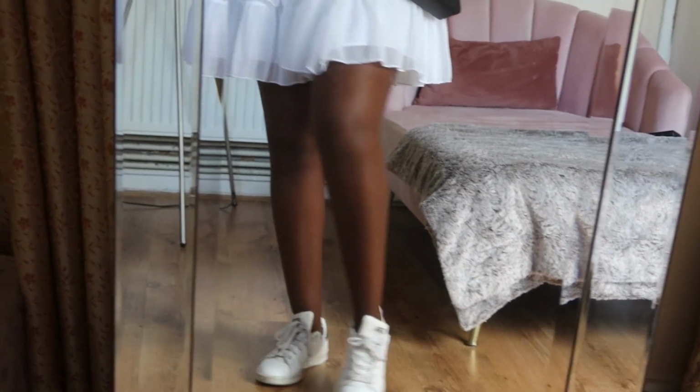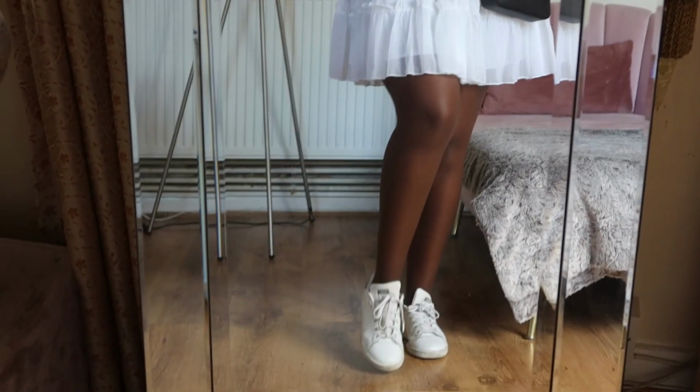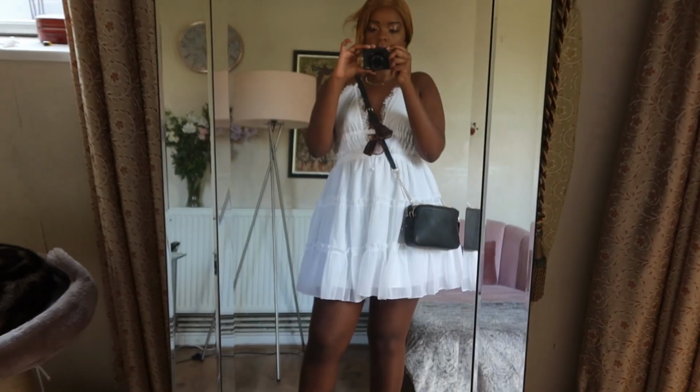I'm kind of digging the color. Yesterday I thought it was going to be a little bit too deep for me, but it's actually not bad. Styled it with the Adidas Stan Smiths, just to be nice and comfortable because I will be walking around for a little bit. So let's see how these hold up today.